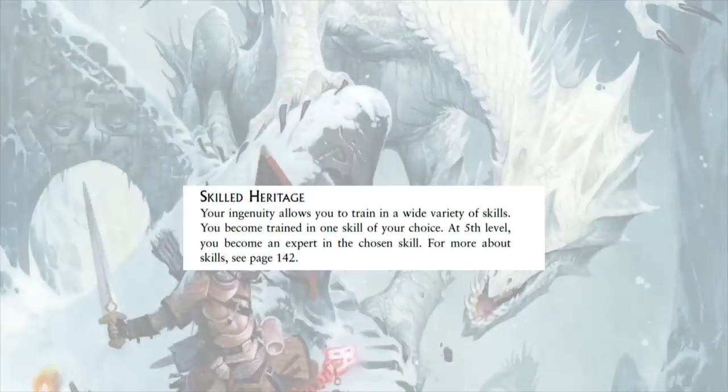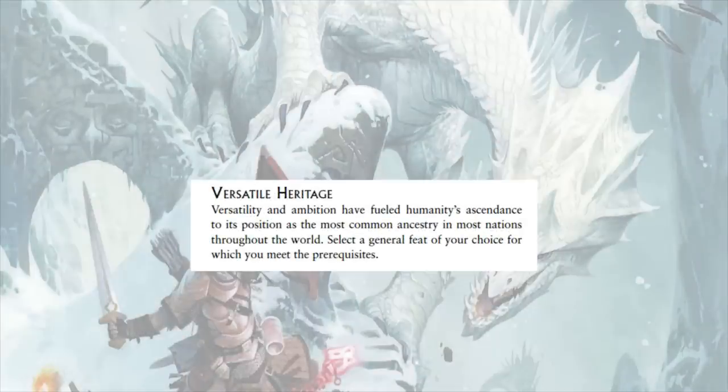Skilled heritage allows you to become trained in one skill of your choice. At 5th level, you're an expert at it. And versatile heritage lets you select a general feat of your choice for which you meet the prereqs, which means you could take versatile heritage and the ancestry feat that handed you a general feat for, you know, double the general feat action at level 1. Literally, if your class is trained in Fortitude but no other saves, that's Iron Will, Lightning Reflexes, expert in all 3 out the gate.